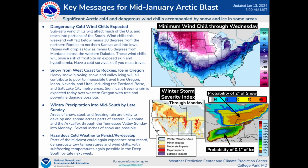All right, now the next big story that we have is that Arctic blast. Dangerously cold wind chills expected with sub-zero wind chills affecting most of the U.S. and reaching into parts of the South. Wind chills this weekend will fall minus 30 degrees from the northern Rockies to northern Kansas and into Iowa. Values will drop as low as minus 65 into parts of Montana and the western Dakotas. These wind chills, of course, giving you that hypothermia, that frostbite risk as well.